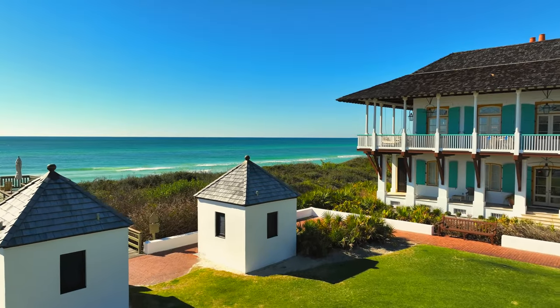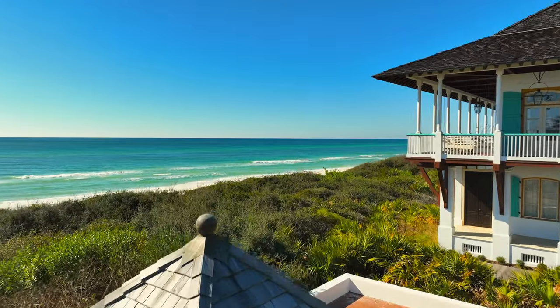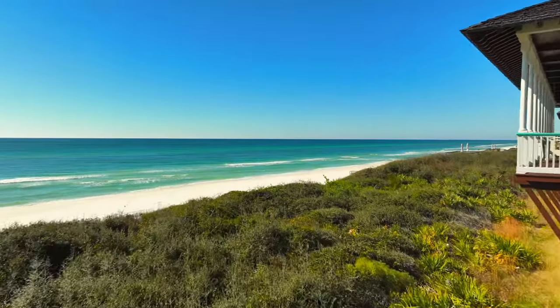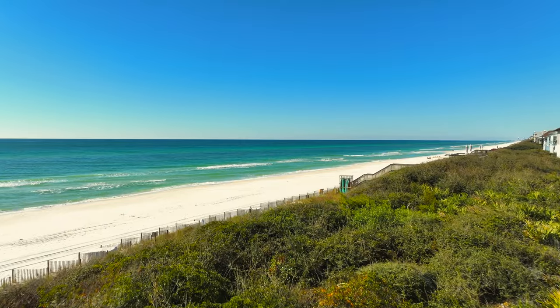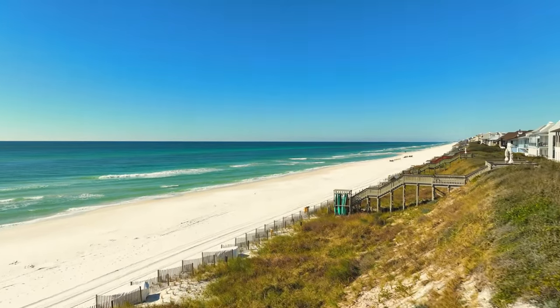Being situated on what is often referred to as the Emerald Coast, with white sand beaches and wraparound porches, this created the opportunity for people to live and own a slice of heaven, easily accessible in our own backyard.